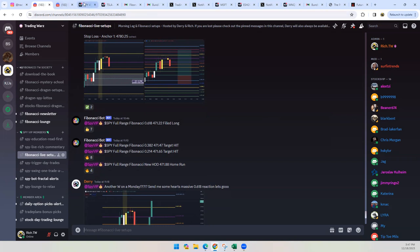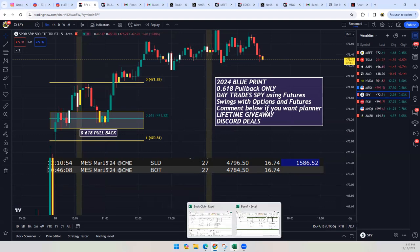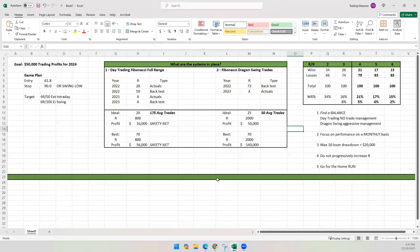Okay, and we're also looking at potentially removing some days that are not as profitable. So maybe Wednesdays or Tuesdays, it seems to not be as profitable as other days of the week. Those are things that I'm going to be adding to my tracker as well. Okay, so let's go to the tracker here and let's talk about the basics. The goal for 2024 at a minimum is $50,000 in trading profits. That's my minimum goal. I'm really trying to get to $200,000 plus.